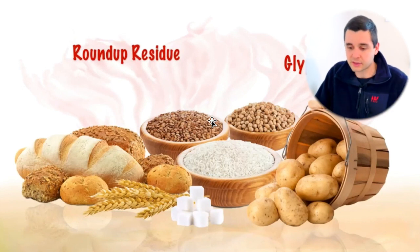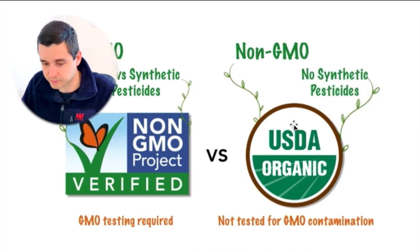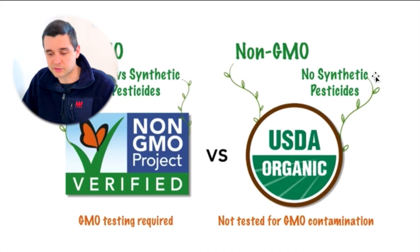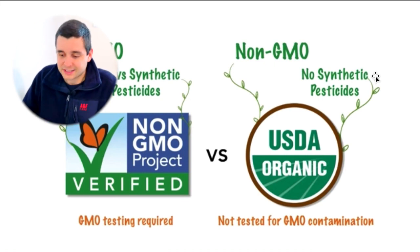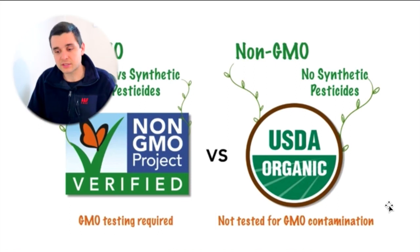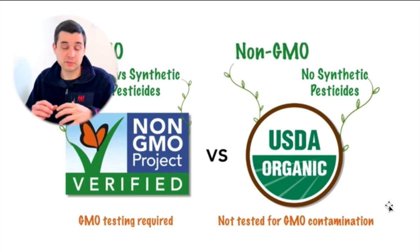Now let's talk about the organic label. For example, the USDA organic label. So when they grow it, it's not going to be genetically modified. They do not allow synthetic pesticides, including glyphosate, so it's not allowed, but it's not tested for GMO contamination, or, how can I say, they allow some level of contamination, and sometimes they just let it go, I can say. Because if you buy something organic, it means it's going to be a lot better.